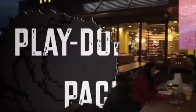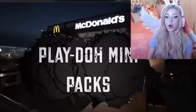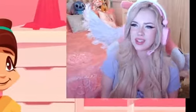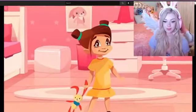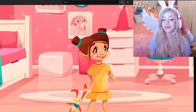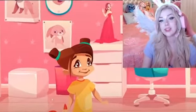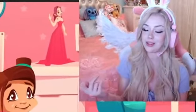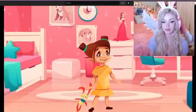And finally on the list, we have PlayDoh mini packs. PlayDoh? Oh, I remember when they used to put little PlayDoh things in the McDonald's toys. I think I had Stitch ones before, and I was so excited for those when they had the Lilo and Stitch one. You'll know that toys come with warnings saying do not eat. But with this one, I'm not sure how kids never cared. When I was little and went to daycare, the kids would always eat the PlayDoh.